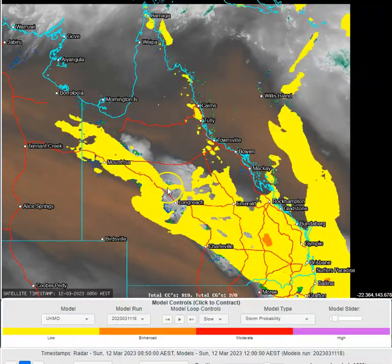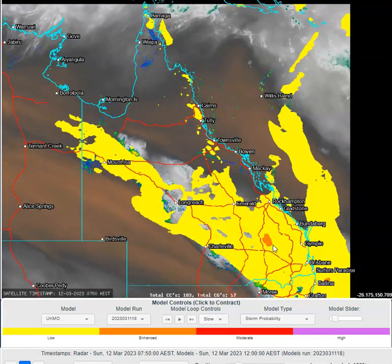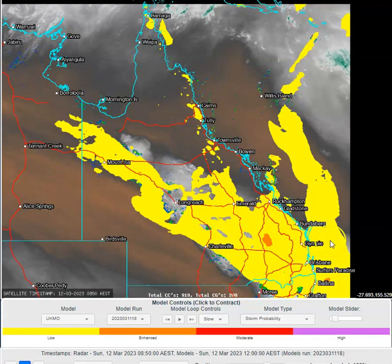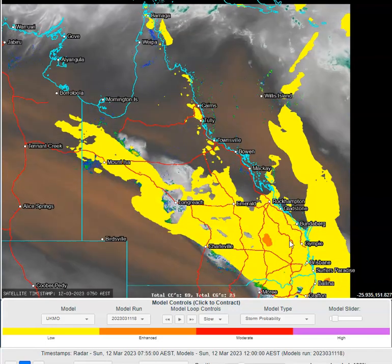Just a reminder, when looking at our storm probability script, that's this thing here, just be aware that all thunderstorm activity is hit and miss. So just because you've got yellow over you doesn't mean you're getting a storm. It just means that the atmosphere is capable of supporting thunderstorm activity.